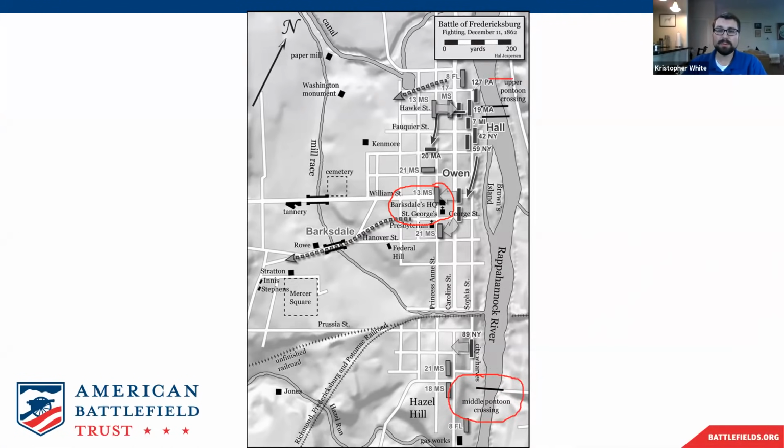Up here at the upper pontoon crossing, which we'll talk about in a moment, he is going to set up more men. He is going to, again, break his brigade of 1,500 men up, not into entire regiments. What you're seeing are pieces of regiments spread out through the city, but he is going to put up what we would consider resistance points. And he is going to put up his first line of resistance along Water Street, also called Sophia Street. We have our second line of resistance along Caroline Street, which is essentially Main Street. And our third line of resistance will be here along Princess Anne Street.